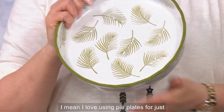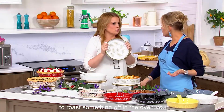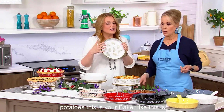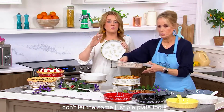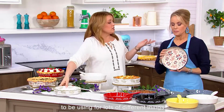I love using pie plates for just when it's me and Mr. D and we're trying to roast something off in the oven. You want to make a little side of oven roasted potatoes. This is your baker. This is the one that you're going to reach for time and time again. So don't let the name pie plate fool you. This is one that you're going to be using for lots of different things.